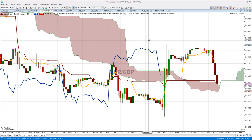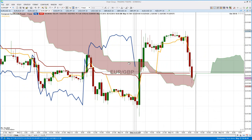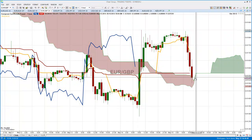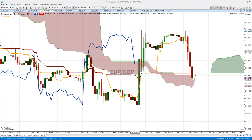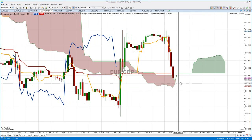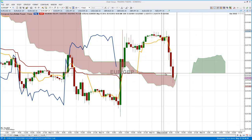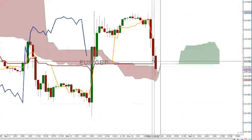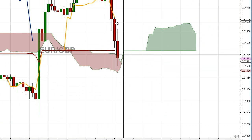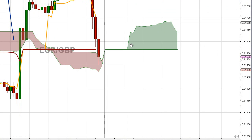Okay, now let's move to the next one, the Euro Pound on the 1 hour chart. Everything's nose diving down, as you can see. The price is going into the Kumo. The Chikou is in the Kumo. The Kumo is bearish. The Kijun-sen is coming out of the Kumo and will probably head into it. The Tenkan-sen is also heading down. The future Kumo is actually quite bullish.